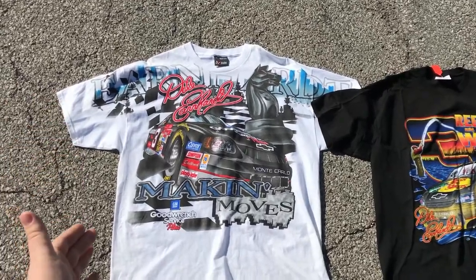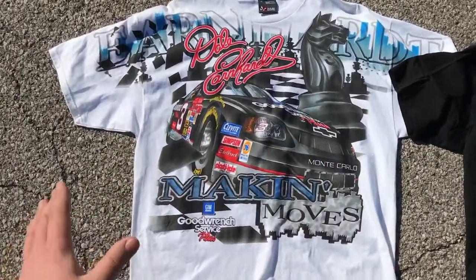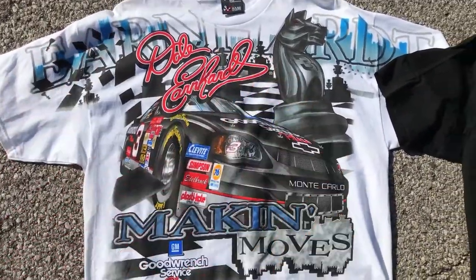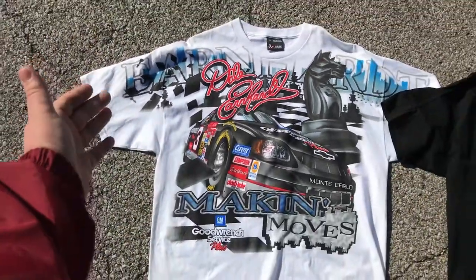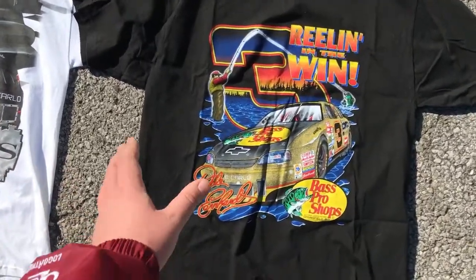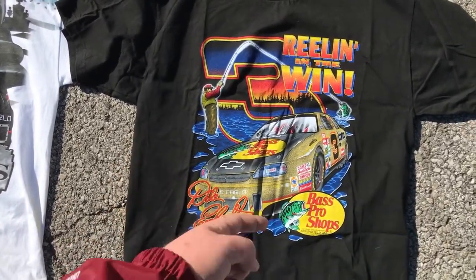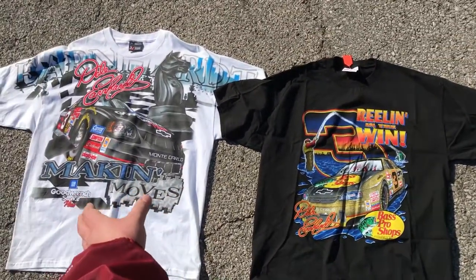Ladies and gentlemen, these are the two wonderful pieces that I got for $9 each. First up, the all-over print Dale Earnhardt shirt. This is freaking nuts, $9. And then we have the Reeling with the Wind Dale Earnhardt shirt. Another one, Fishing Bass Pro Shops. This is so sick. Let's check out the backs.